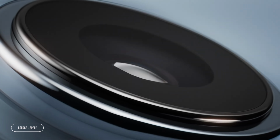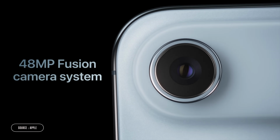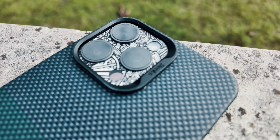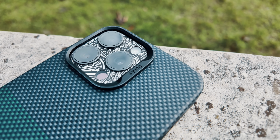And that brings us to the rear-facing camera, the 48 megapixel Fusion camera system. Now, this was the part I was really interested to test because while I don't really see myself as a pro user in terms of video, I do take a lot of photos with my iPhone 15 Pro Max. And my current Pro Max model has 3 different lenses to cover lots of different uses. It's a bit like a band. I've got a bass player, a drum kit, and a lead guitar. Each instrument does its job, and it does them really well.